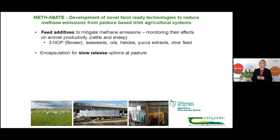A lot of feed additives that are being developed can only be applied in indoor systems because the feed additives need to be with the feed at all times in order to be effective. That's why we need to develop encapsulated forms or slow release options so that these feed additives can be delivered at pasture. Some companies are working to that effect, including ourselves in the laboratory in Teagasc Grange.